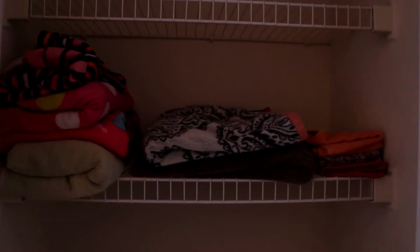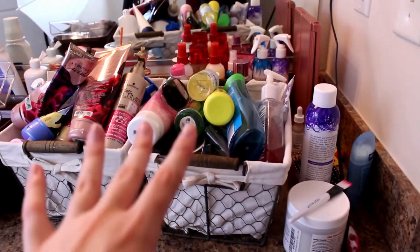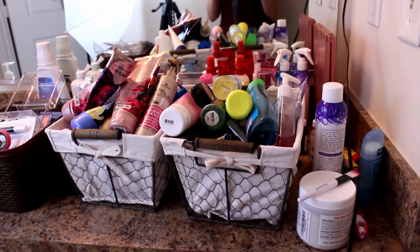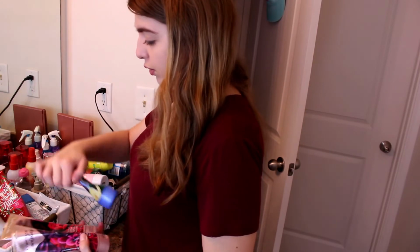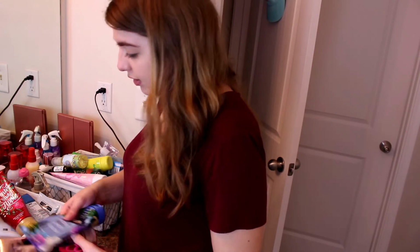So far I have organized that. That's not great looking, I understand, but I'm not great at folding towels, so this is probably the best we're gonna do. I just cleared off this shelf, that was what all this stuff was right there. So I'm gonna go through and organize this and decide what I wanna keep and what I wanna trash. The amount of lotion bottles I have that are basically empty.